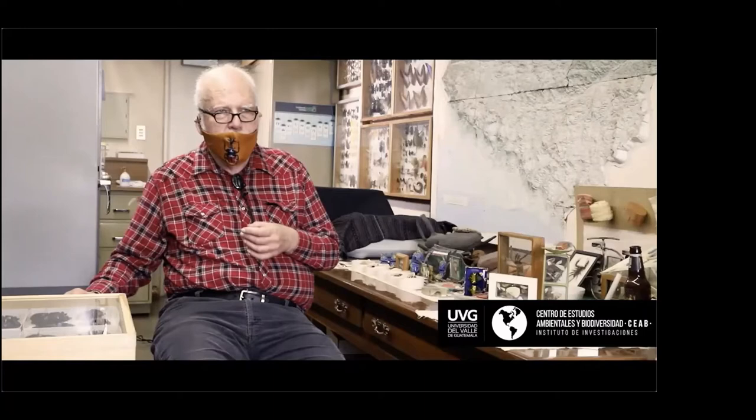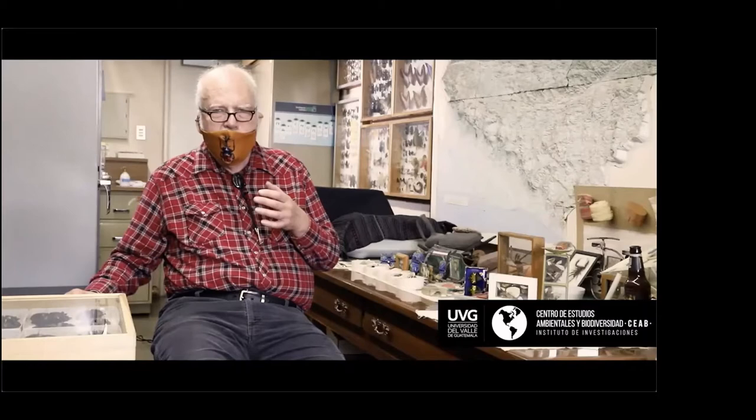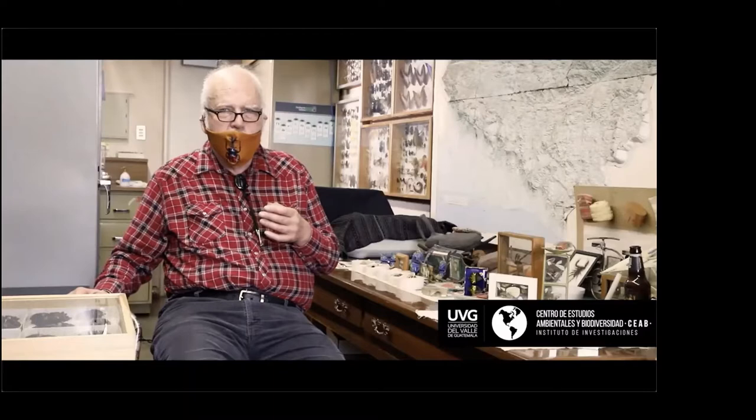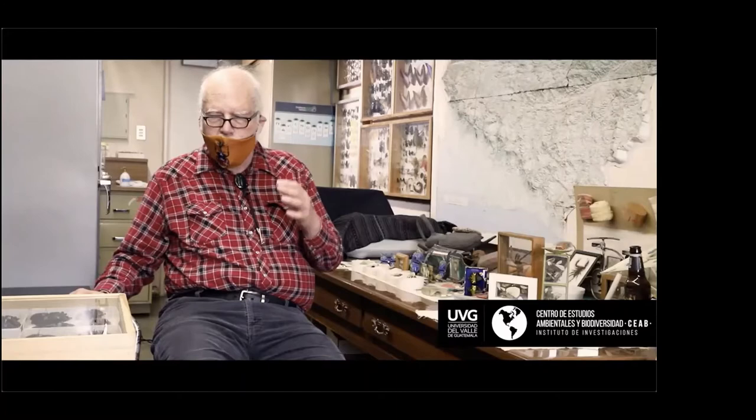So if you have a particular group that you would like to have specimens from Guatemala, let us know, and maybe we can pick them out of our light traps and our malaise traps. I run two 6-meter malaise traps at my house, and I have two light traps there, and I live in a forest, so we get all kinds of neat things. So let us know if you have any particular interests.